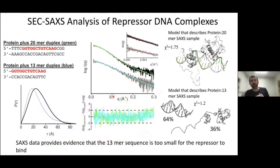And so the final thing that I wanted to show you was, after I got the structure, I went back to Mikkel and I said, now I have the structure, can we go back to the SAXS data and just do some comparisons to see how the structure compares to the SAXS data? And long story short, it agrees beautifully. This is my crystal structure shown up here.